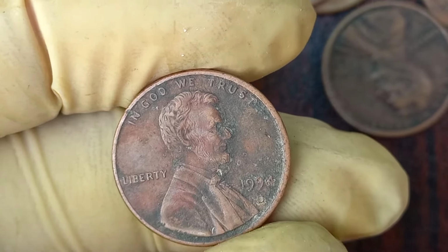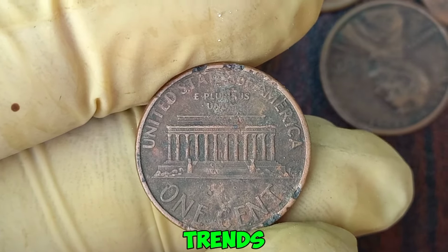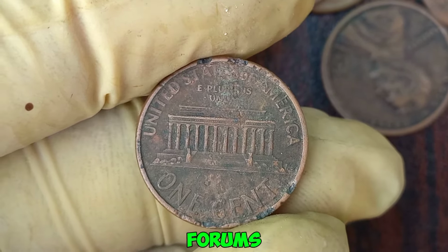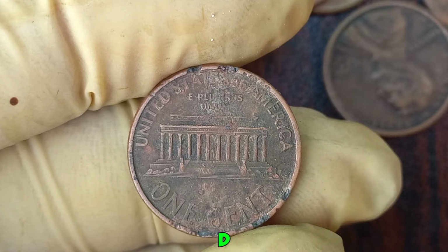It's important to note that the value of coins can fluctuate over time, so it's always a good idea to stay up to date on current market trends and prices. Keep an eye on online coin collecting forums, auction sites, and price guides to get a sense of what collectors are willing to pay for 1994 D Lincoln pennies.